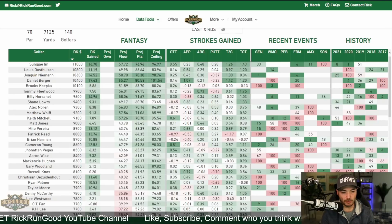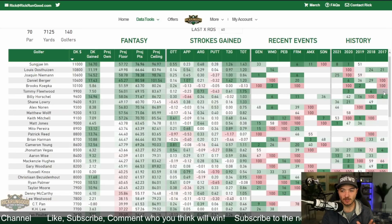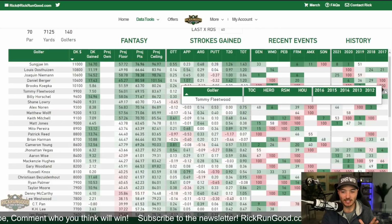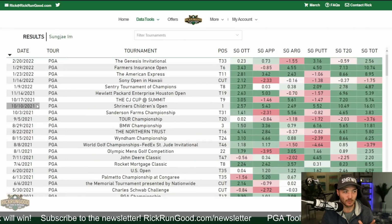So a couple of interesting nuggets. Let's talk about Tommy Fleetwood. I know he finished third here in 2020. I know he finished fourth here in 2018. So there's a lot of good course history, but what are we doing with Tommy Fleetwood?